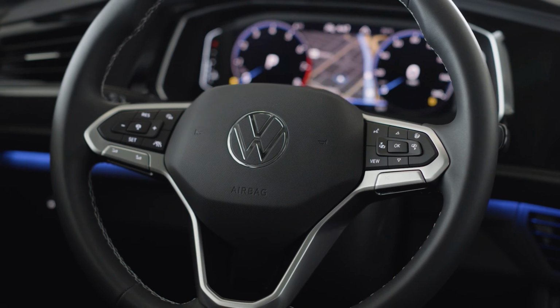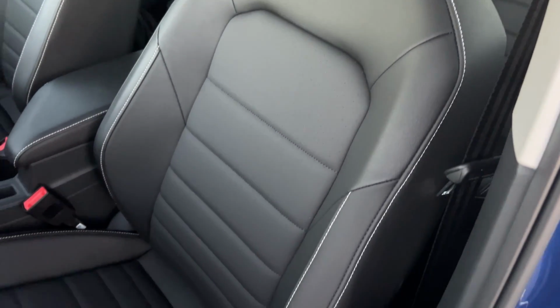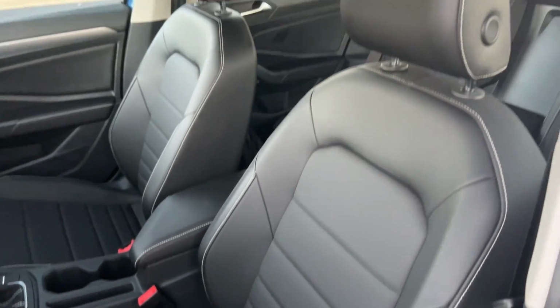Other pros with this interior space are going to be the comfort of the seats, but more importantly, the amount of space that you have in here. You can be a giant, you can be an Avatar and fit in this car easily. You have headroom, you have legroom in abundance. That's not a problem. Even in the rear seats, you have so much space to stretch out back there.